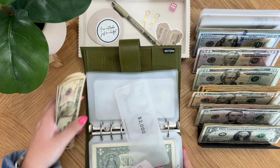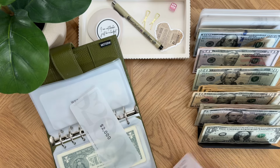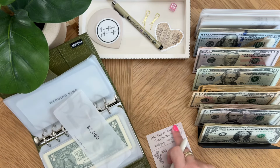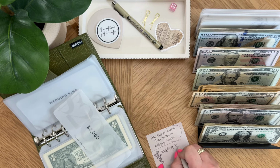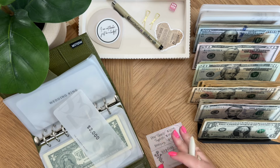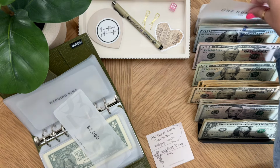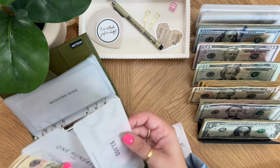And what I'm doing, just so y'all can see, is I'm writing, this was the money that was sitting in my cash tray prior to getting started, just so that I had the money. But this is also, this looks so bad. I'm just trying to like write in the space provided. So wedding ring needs $100 to the bank. And because we're doing that, we can grab a $100 cash placeholder.